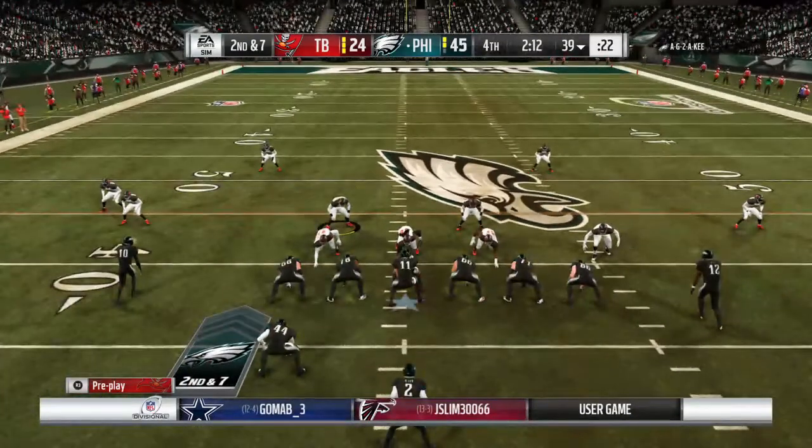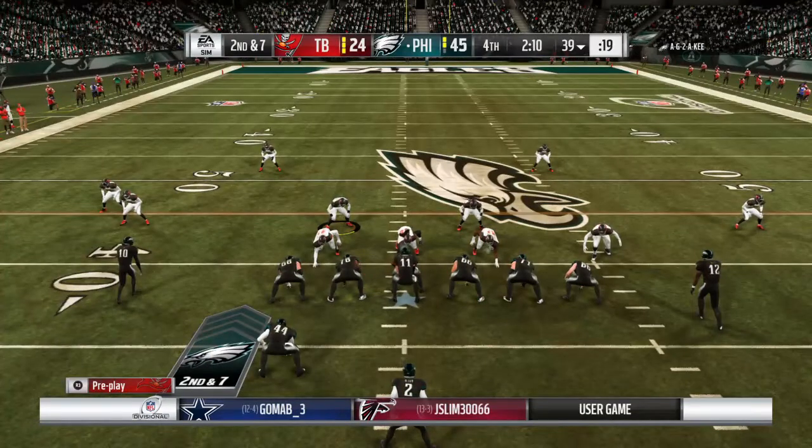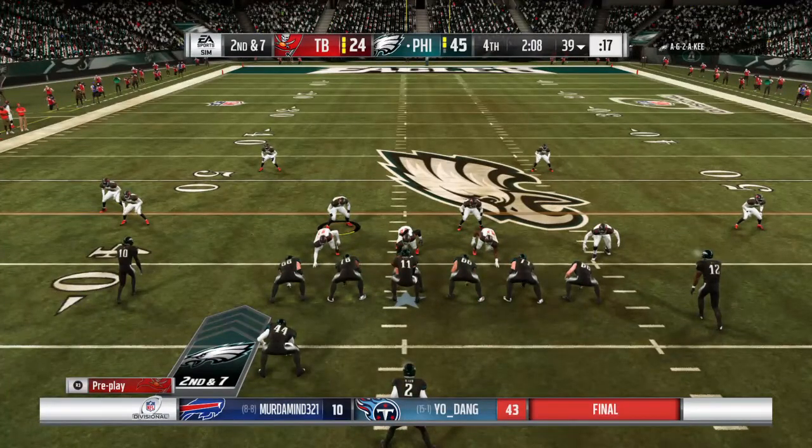Black, son. Black. Mike's 54. Mike's 54. So you got deep?